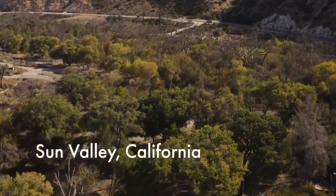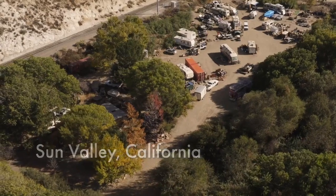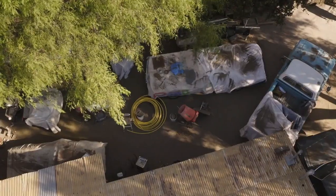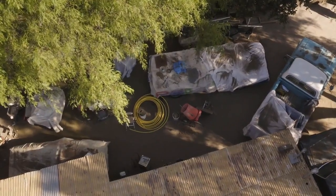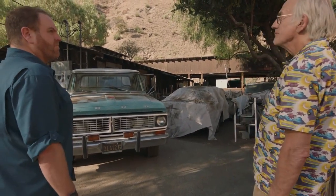Barn finds are the lost ark of the car world. Stories abound about haggard collectors stumbling across some priceless Duesenberg buried under a mountain of filth in an old chicken coop. But our mission comes with a little more gravity.